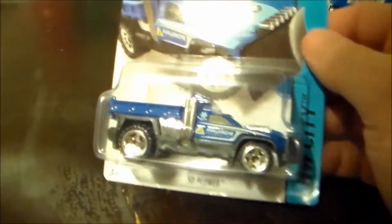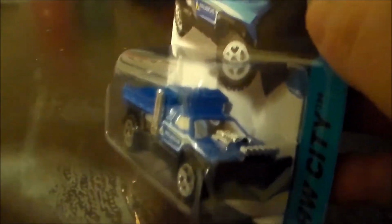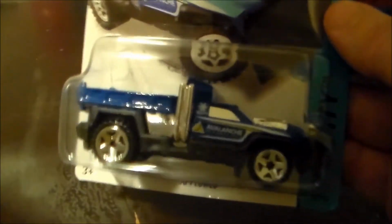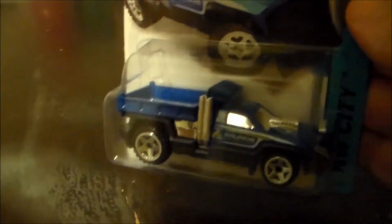Let's see. Real quickly, I picked up some M case cars. I'm going to go through these because I've got a bunch of them. I spent too much money. I got the So Plowed, which is pretty cool. I don't think I'd seen this one yet, so I was happy to find that one. Most of these were in a dump bin in my local Walmart here.